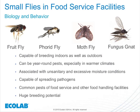Talking about small flies, there's a variety of these. We call them small because they're much smaller than house flies. They can breed indoors. Most are capable of coming in from the outside, but these flies in particular are capable of breeding indoors, which makes them quite different from the common house flies or field flies, which usually are not doing that.